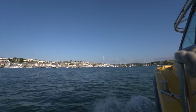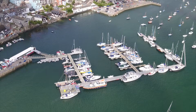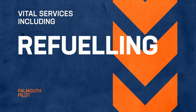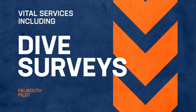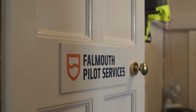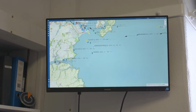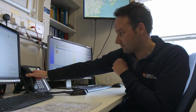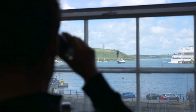Falmouth Bay offers sheltered conditions in the worst of the weather and has always been a vital port of call for a range of services such as refuelling, repairs, dive surveys, taking stores and changing crew. The office, the link between shipping agents, the crew afloat and the harbour master, is where Ops Manager Tom records and coordinates the day's movements, helping the service run smoothly.